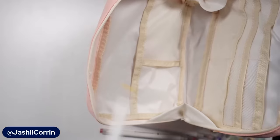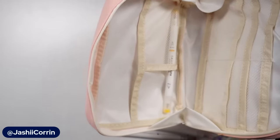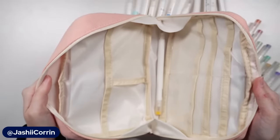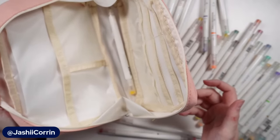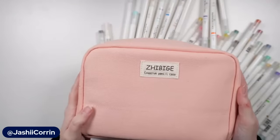We've also got a pocket here that you can slip stuff into, which is kind of cute. I like pencil cases with pockets. This one, more than anything, I just like for the size, and the fact that you can fully open it out to put things in. But I'm gonna shove all of my pens back into here because we have other stuff to look at, like this creative pencil case.